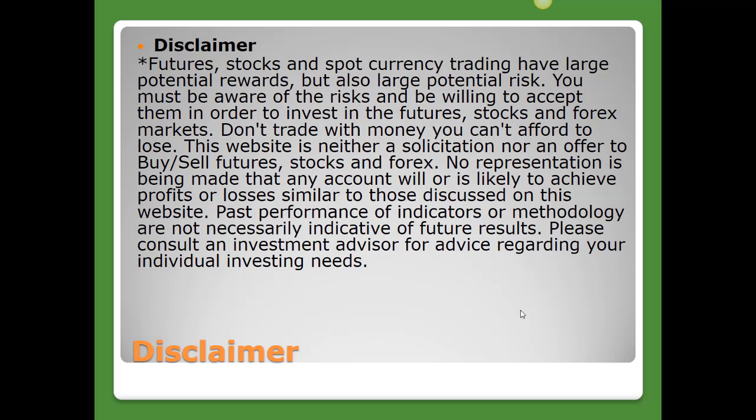Just a quick disclaimer before we get started. This is for educational purposes only. Trading is a risky business, so please be careful with your money.